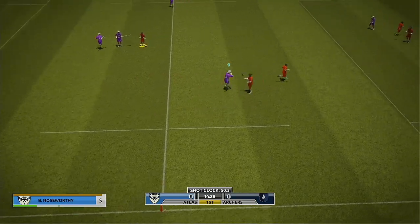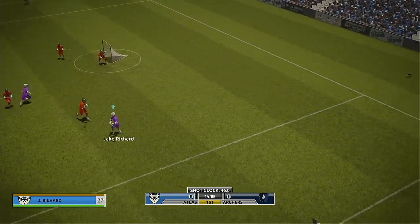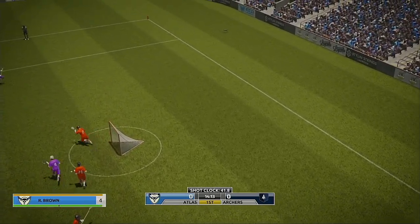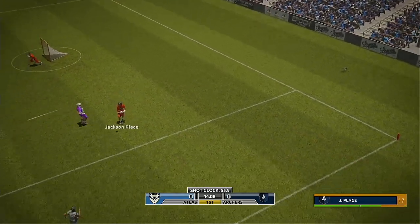Five. Ball side center. Ball side left. Brown sees space, shoots. Saved by the goalie. That's one for one.